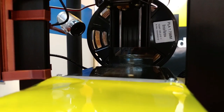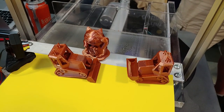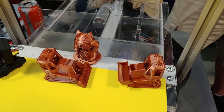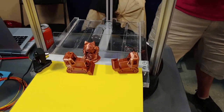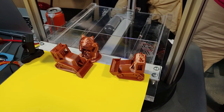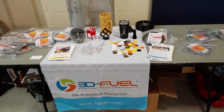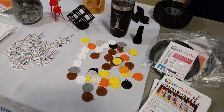Yeah, so it's that raft. We left it running all night last night. It's pretty dark. Got here this morning, and as far as I could see, a few of them were just on the brink of about to fall off the table. So, 3D Fuel, the makers of my favorite autumn orange filament.